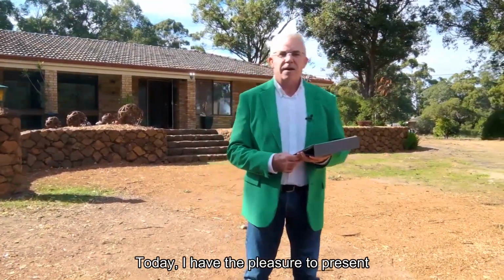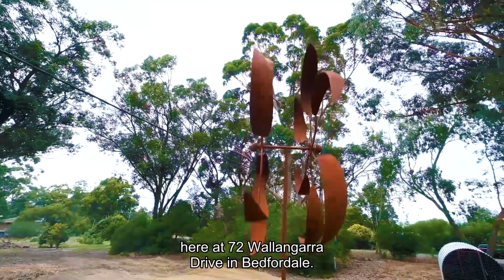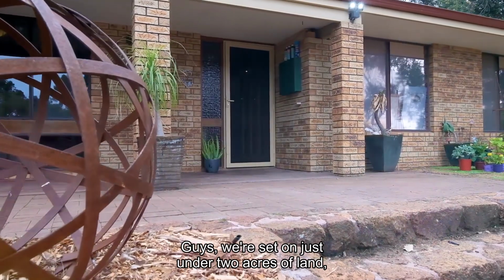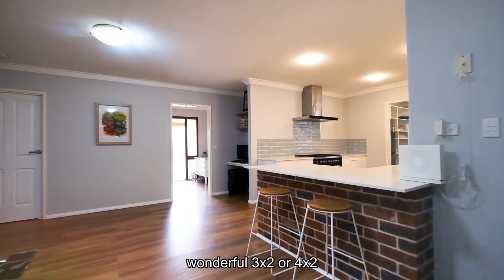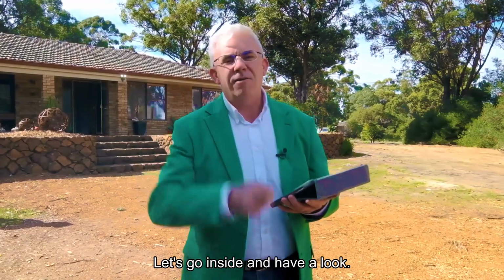Today I have the pleasure to present Catherine and Matthew's beautiful home here at 72 Wallangarra Drive in Bedfordale. Guys, we're set on just under 2 acres of land. Wonderful 3x2 or 4x2, depending on how you want to look at the home. Let's go inside and have a look.